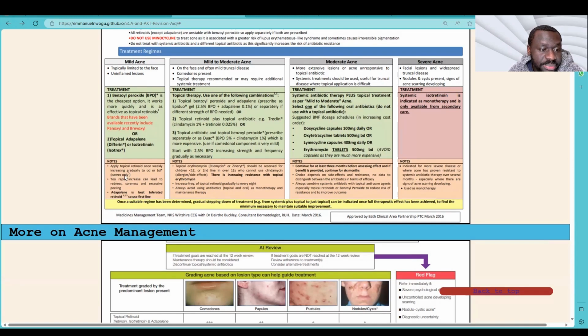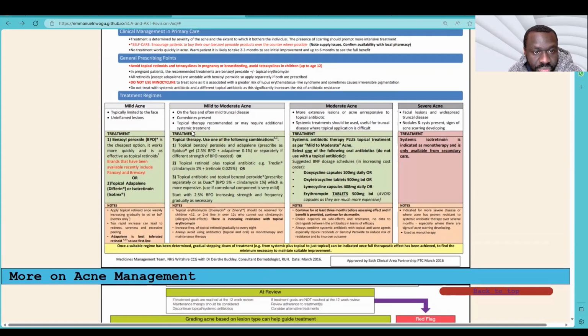Isotrex only. I think adapalene is applied every day anyway. Too rapid an increase can lead to redness, soreness, and excessive peeling. Adapalene is the best tolerated retinoid, so use it first line. For mild to moderate acne, so acne lesions on the face and often mild truncal disease, comedones are present, topical therapy is recommended, or may require additional systemic treatments.